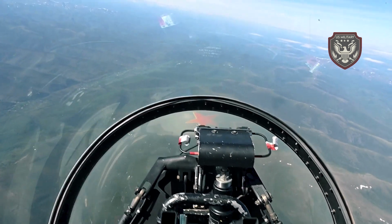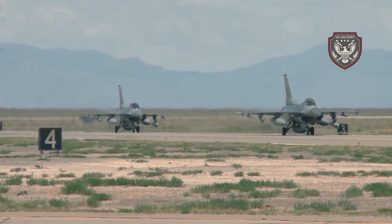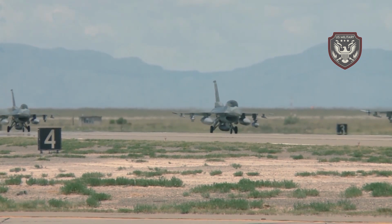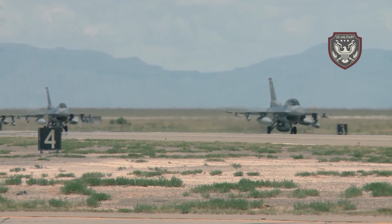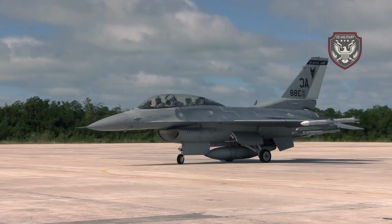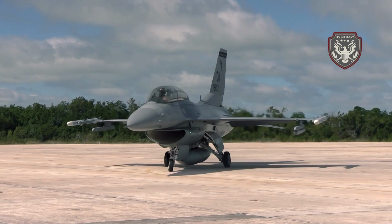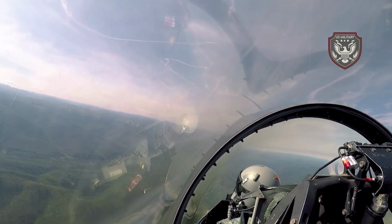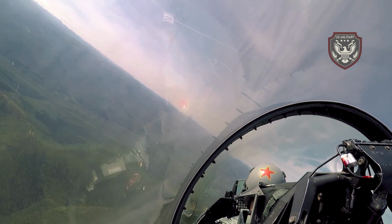Despite the criticisms, the United States has defended its actions, stating it has a duty to ensure the security and stability of the region. The F-16s are expected to play a key role in this effort, as they're well suited for the type of missions that may be required in the event of a conflict.